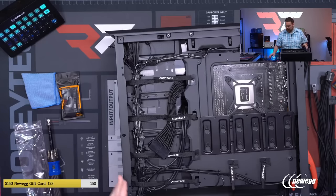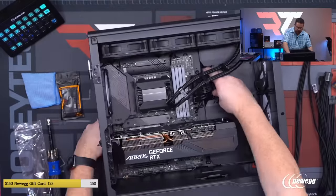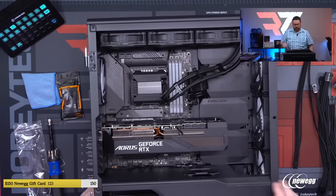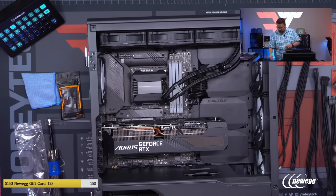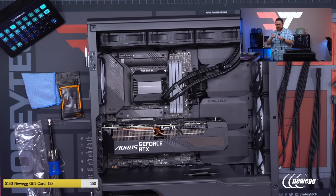Okay, so that's all squared. We got our CPU is in. Next up is our CPU cable. Sorry, our main cable's in. There we go, looks good. There we go, cool. Let's grab our CPU cable. There we go. Excuse me. Thank you. I appreciate it. I'm glad that you guys are enjoying the cable management. Okay, there's one.